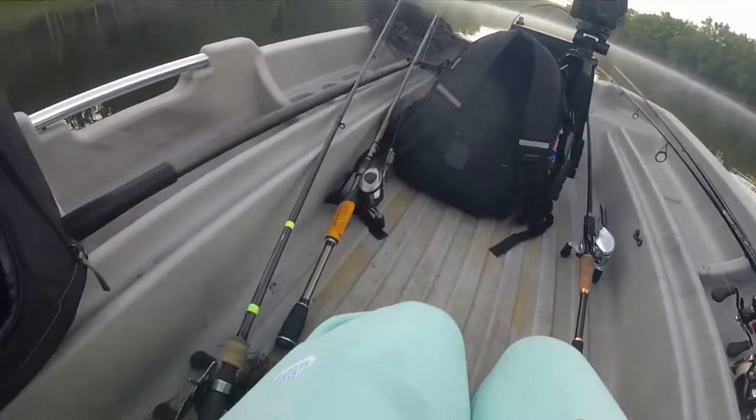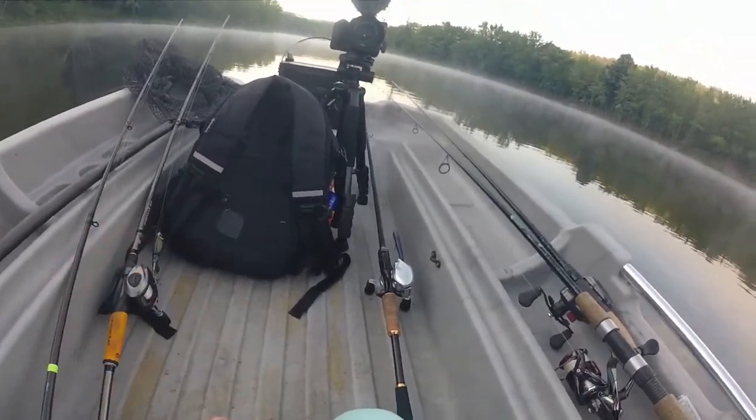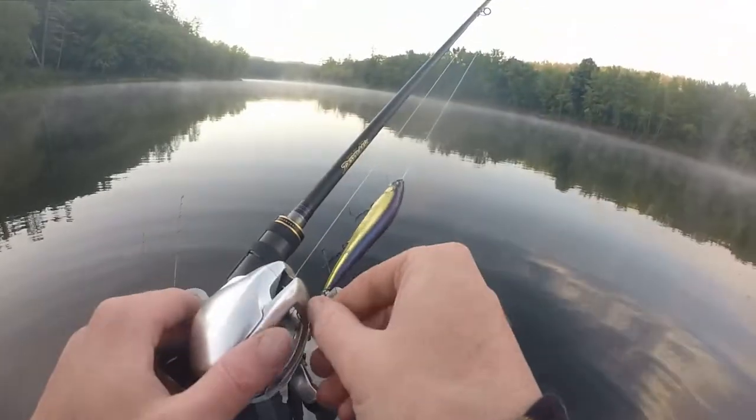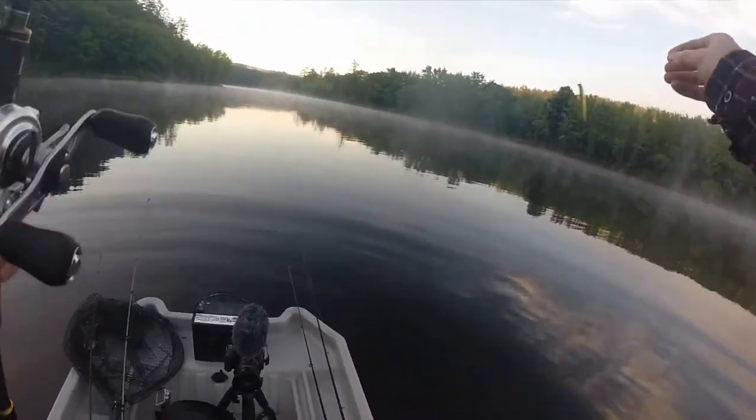All right, so as you guys can tell, I brought quite a few rods with me. I brought 5 with me in total. I'm not gonna go through all the rods I brought with me today. Once I use the lures that are on them, I'll go through them, but I'm gonna start off with a jerkbait this morning.